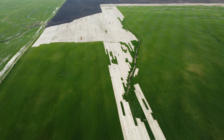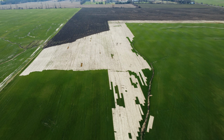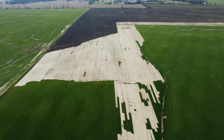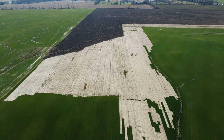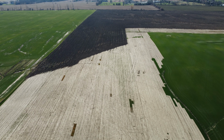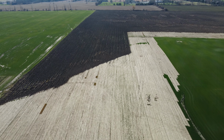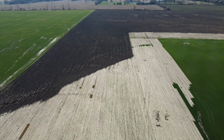Also, if that was my little green pond, I'd probably jet ski in it. Wouldn't get to go very far, but you'd go fast getting there. And yeah, this guy's good at grass cutting too. Actually, I think by the looks of it, it's a sod farm.